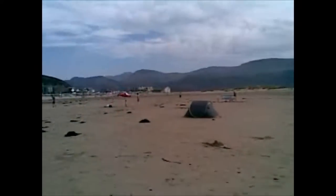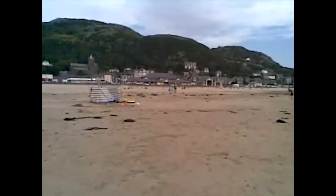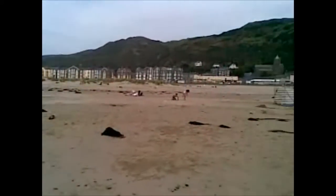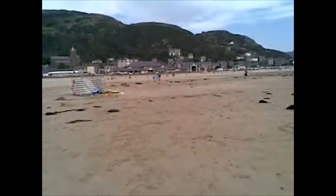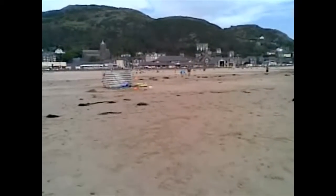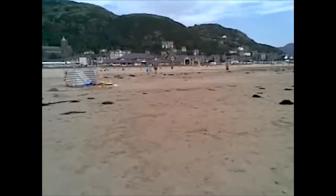But take a look at this. Now that's proper sand. Isn't that lovely? Now we've got a much better view. Check it out. I find this fascinating. I mean, this whole town is built on such a small piece of land.